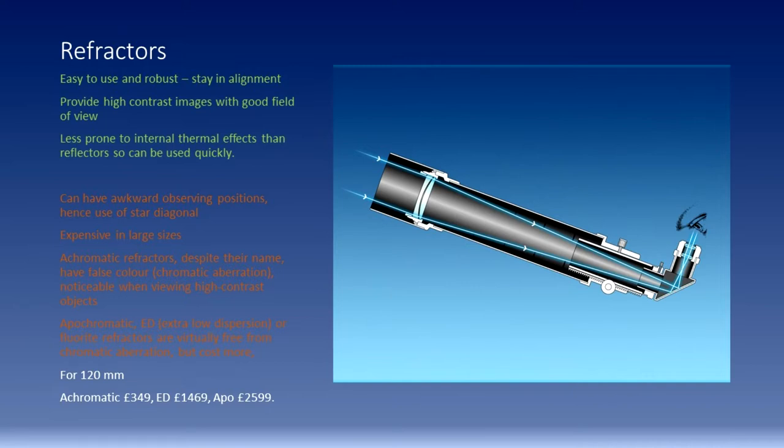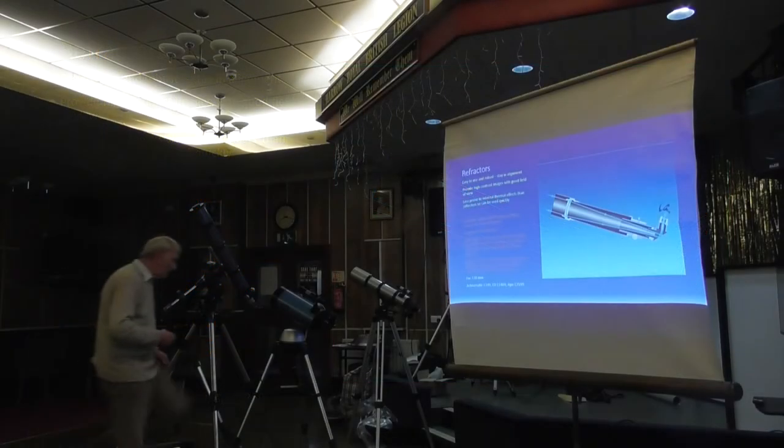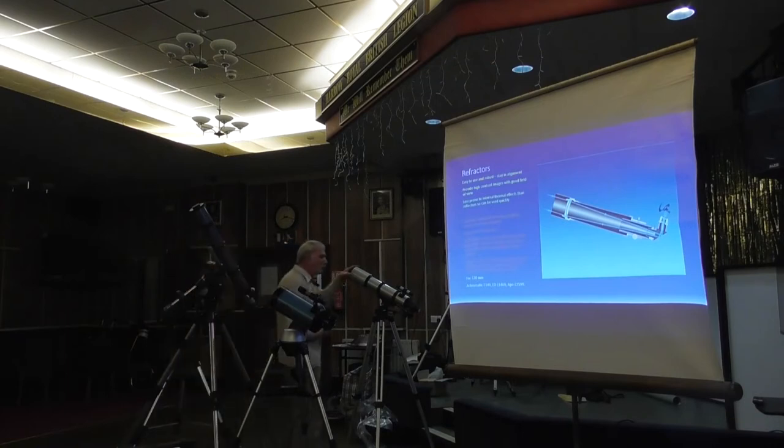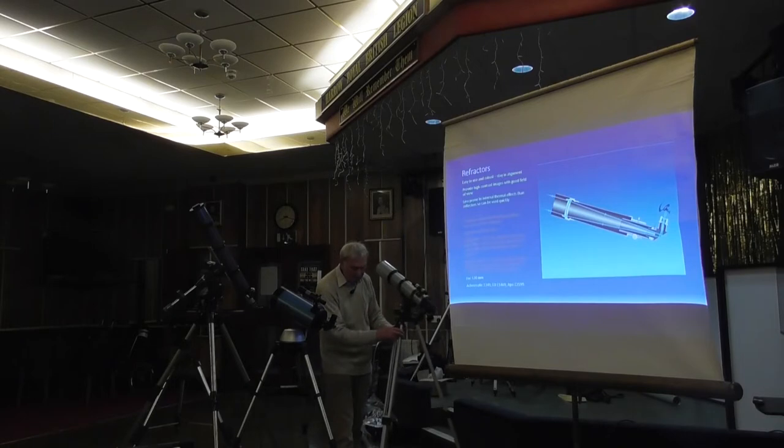Essentially, achromatic refractors, despite their names, do have false colour, chromatic aberration. Now, this is a problem that you get with particularly cheap instruments and budget instruments. There's an example here that I brought along, this one here. I was given this as a demo, and it's been with me for years. It works tolerably well, but it's just got a pair of lenses, as you can see on the example there. Not a single lens.